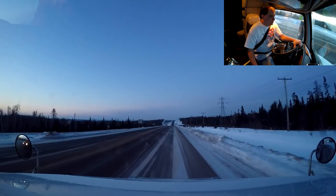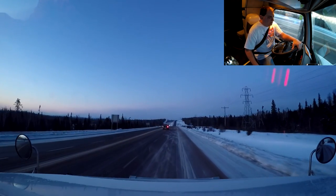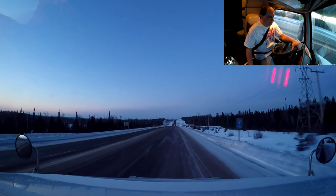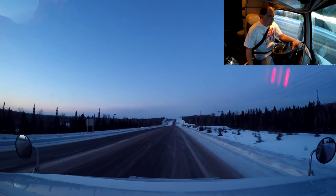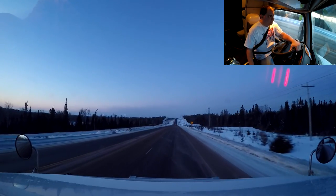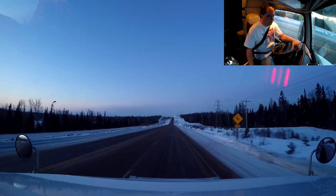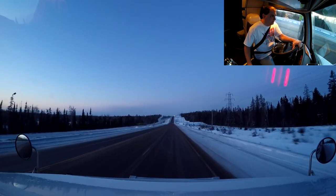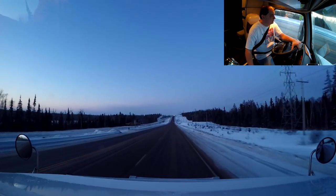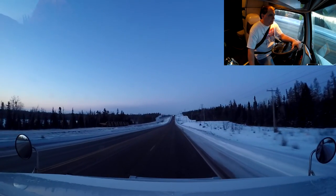So we're just taking off real easy, because it is pretty cold out there today. One program said minus 23 and the other one said minus 17, but I don't believe the 17. I more believe that 23, because that felt really cold out there when I was walking outside. So yeah, let's get on down the road and let's see what kind of day we will have today.